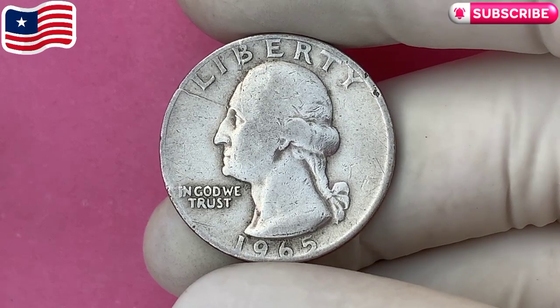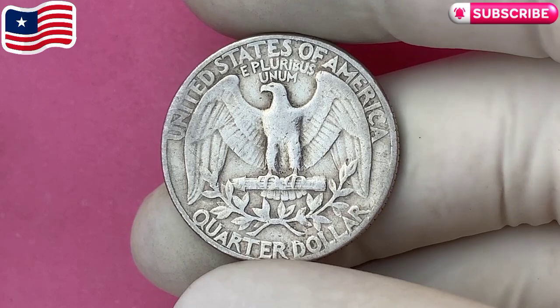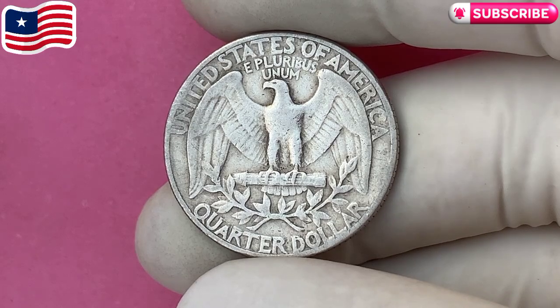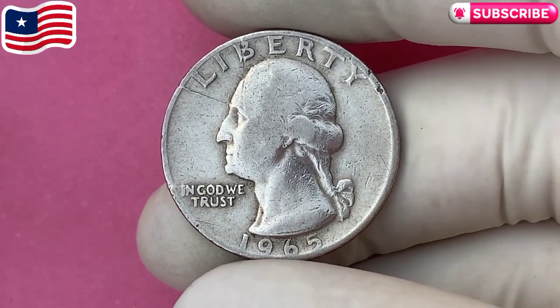When you suspect you have something special, the next step is professional grading. This can not only verify authenticity but can also highlight the coin's condition, rarity, and any errors it might carry. Certified coins fetch the best prices and attract serious collectors worldwide.